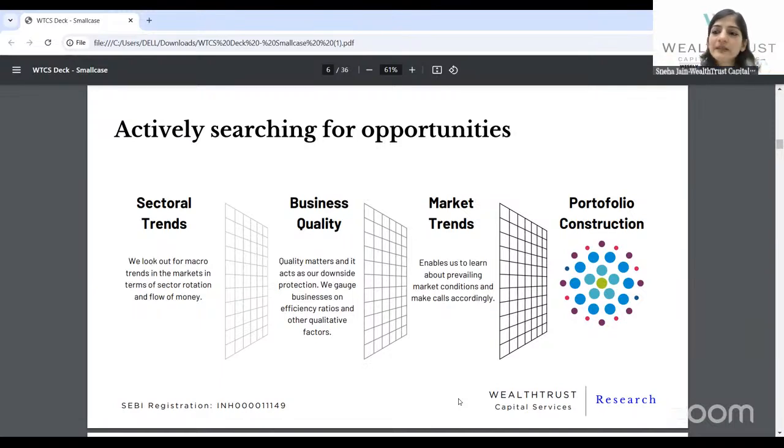And once we've done these three analyses, we of course come to the portfolio construction. Our portfolios are a little more highly concentrated, meaning they are high conviction bets. So they are definitely smaller in size depending on the portfolio you're entering. Once you enter the smallcase, it can be very highly concentrated, just between 8 stocks to about 25 stocks is the largest we have in a portfolio. So they are definitely highly concentrated bets, but bets which are very, very quality driven, and market trend driven.